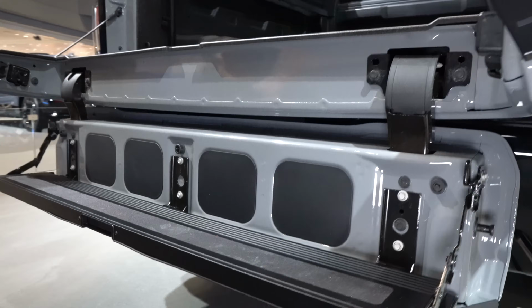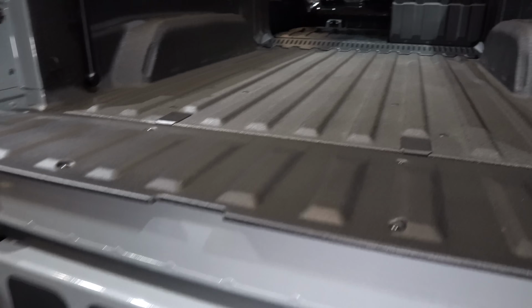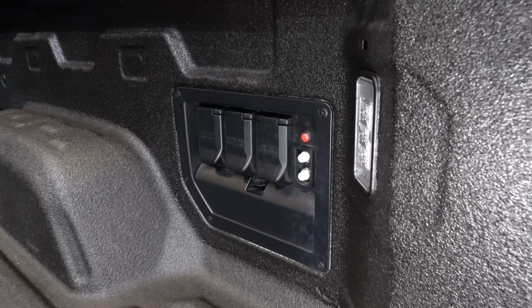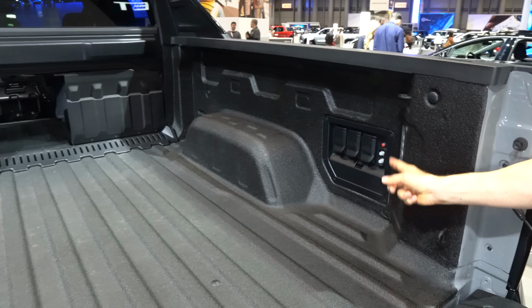Now you could use this many different ways. It folds many different ways, but this is a way to get into the bed of the truck. On the passenger side, you're gonna notice all of our plug-in capability, because remember, you could power your house for a few days if the power goes out because of a storm or bad weather or whatever.